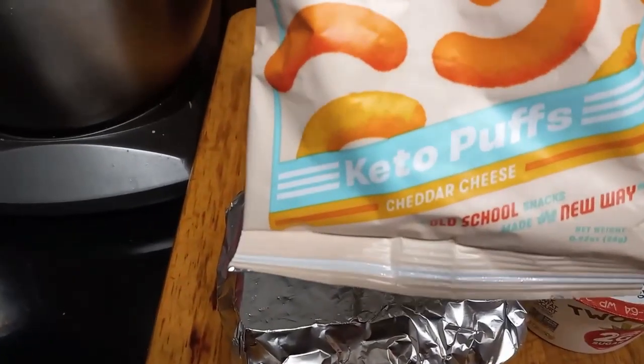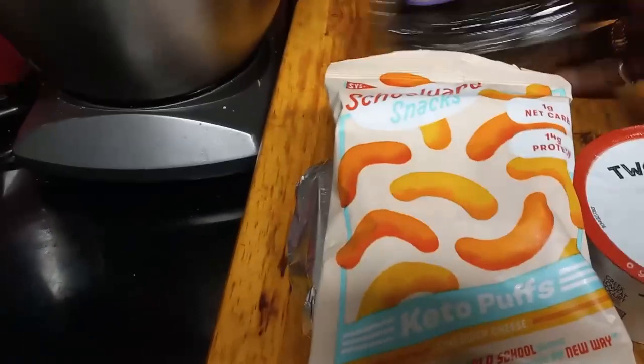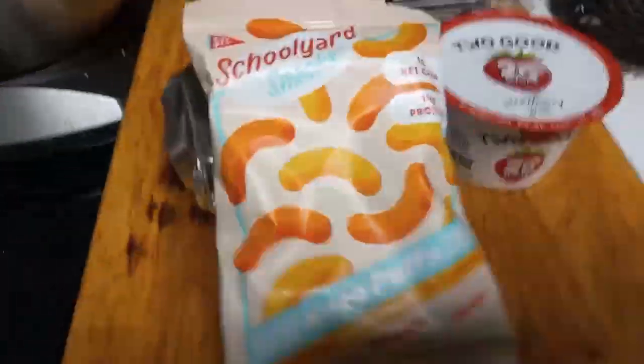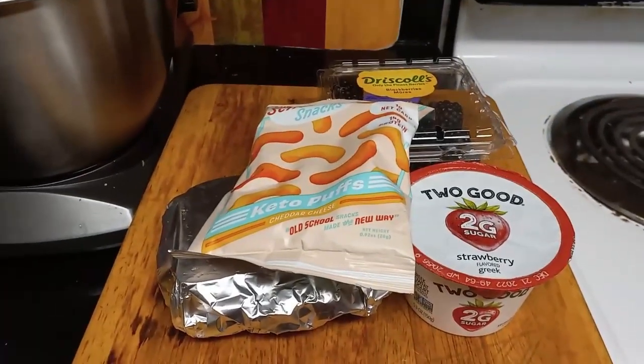and it's only 1 gram net carb and also 1 gram total carb, 14 grams of protein in this. And then I'm going to wash these and take some blueberries. That's a packed lunch for me today.